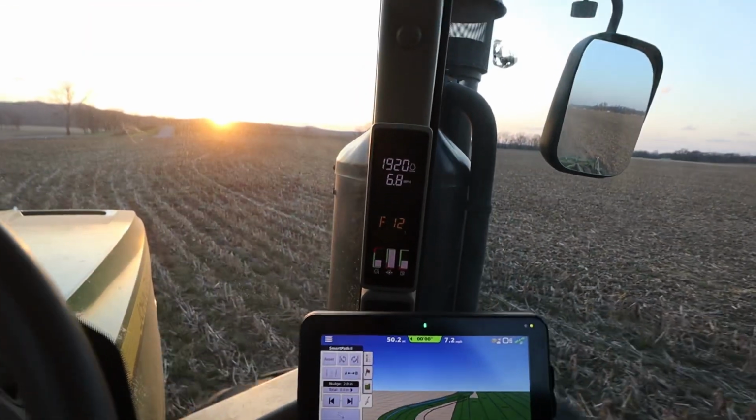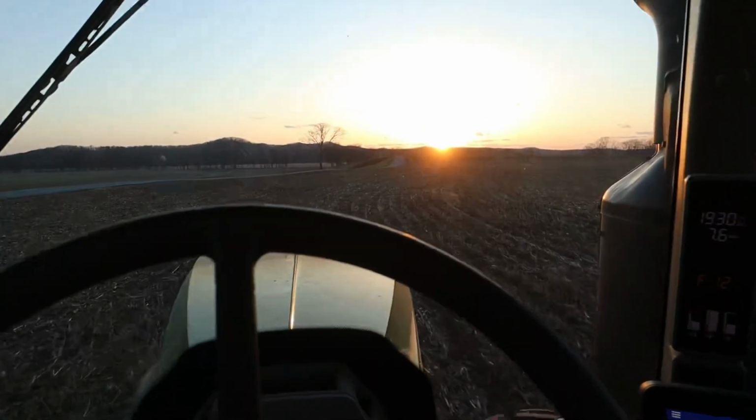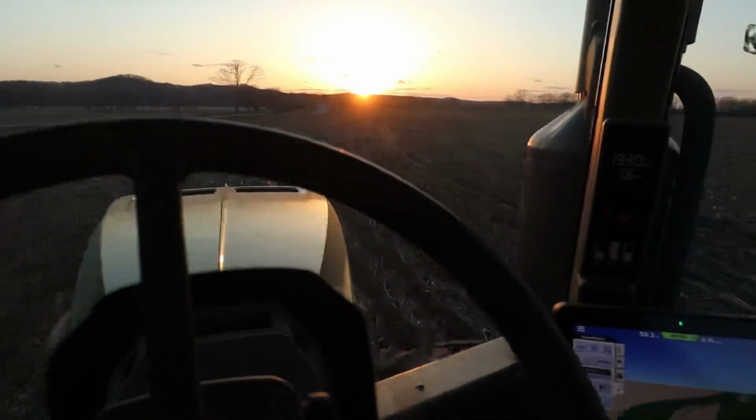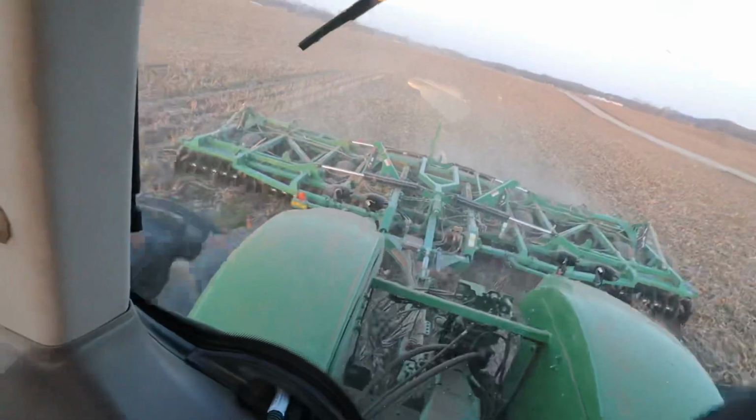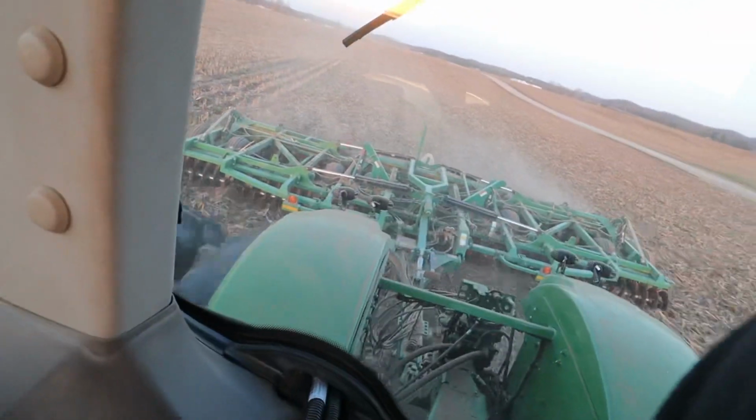I mean, we're not really hurting it for power. There's our power meter. Now I am actually going a little slower than I should. This field's rough, so I'm not going 10 miles an hour very often. I want to keep that Turbo Max level, and if I run it at 10 miles an hour, we'll get to bouncing, and then we'll have rougher fields.